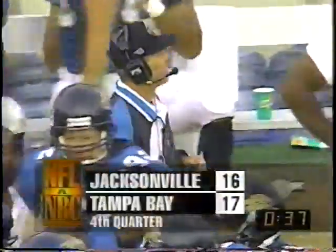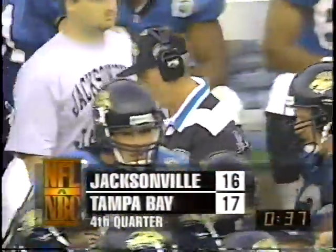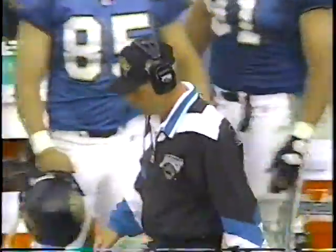So the call by Coughlin, gutsy, but backfiring. They don't get it. And with 37 seconds left and with 1 timeout, Tampa Bay will bring out their hands team, and Jacksonville will try an onside kick.